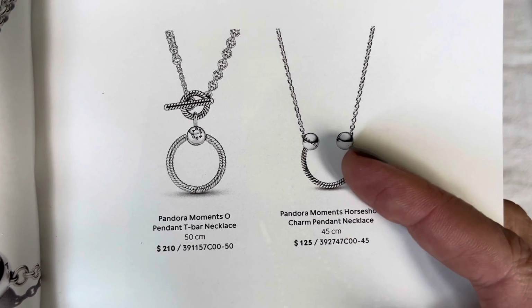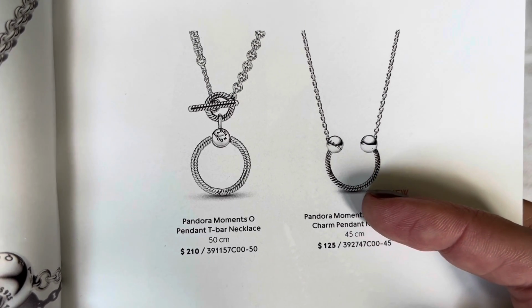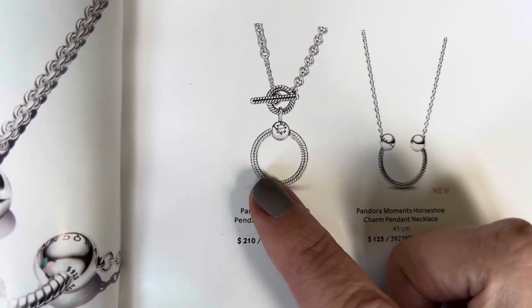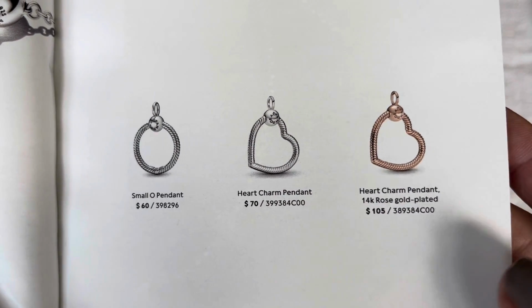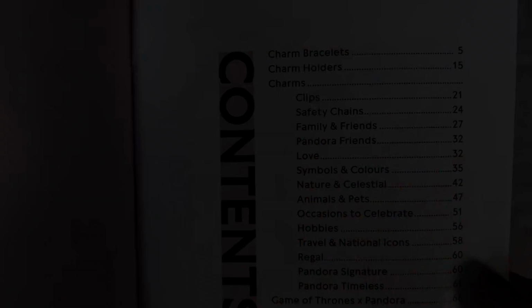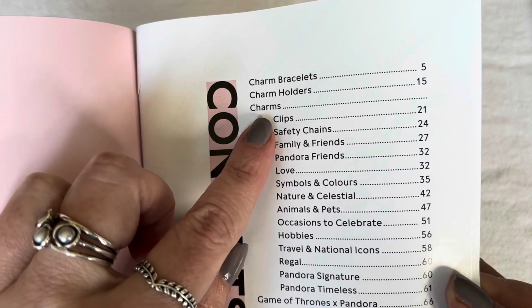So it looks like one of those would kind of screw off or toggle off in a way that you can add different charms to this. Then you've got the T-bar necklace, and this looks a lot like the O pendant. And then at the bottom here, we've got the small O pendant, the heart, and in rose gold. And that is everything for charm bracelets and charm holders. So next we're going to move on to the actual charms.